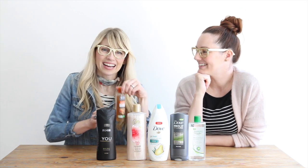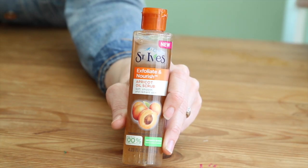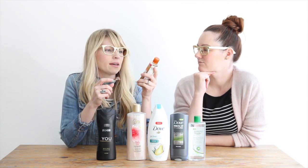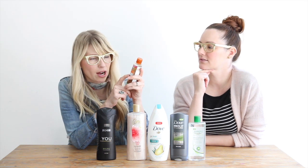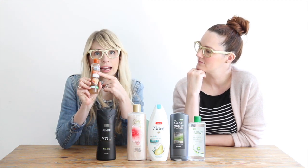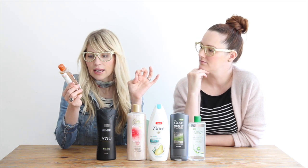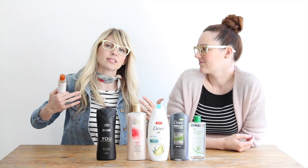As for me, I am using the St. Ives. St. Ives has been my jam since I was a teenager. But this one's actually different. This is kind of like a revamp. They have the original, but this is the oil. So you're looking for the apricot oil scrub. I love oil. I've really gotten into the oil products. It still is exfoliating and nourishing, still made with 100% natural exfoliants. Exfoliation is important for fresh skin, especially after that dry skin. You've got to slough that stuff off.